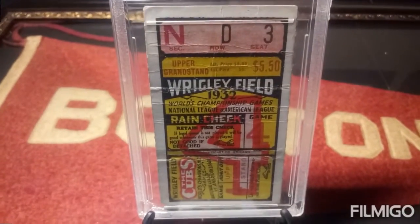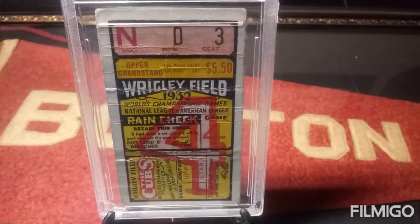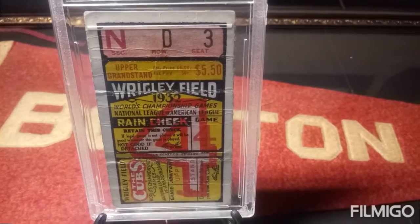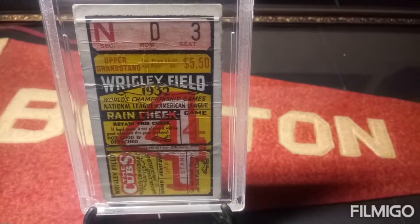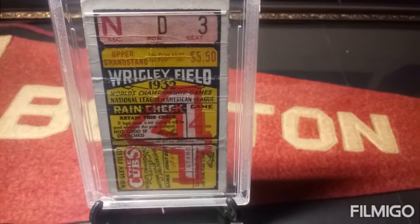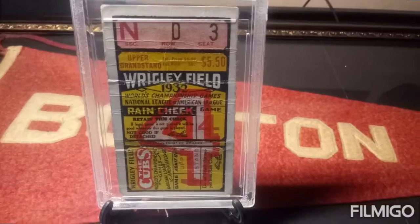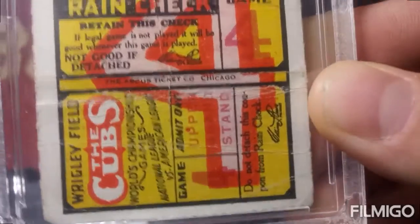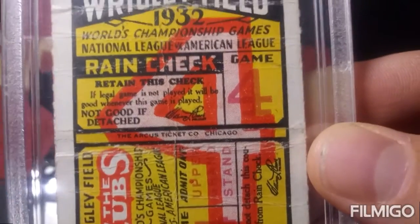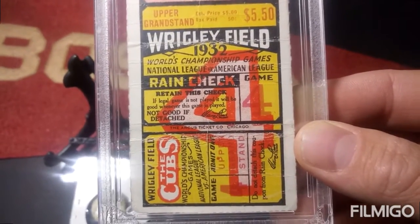A 1932 World Series ticket. New York Yankees beat the Chicago team 13-6 on October 2nd, and Babe Ruth played in that game, and it was a clinching game. It was their fourth title at the time for the New York Yankees. It was the last World Series game that Babe Ruth played in, and that was in 1932, Game 4. I believe it was the game after the called shot, and this is an original. I'll show you a close-up of it. I love the colors. It does have some creasing, but overall, it's a pretty awesome ticket. I'll show you the back.